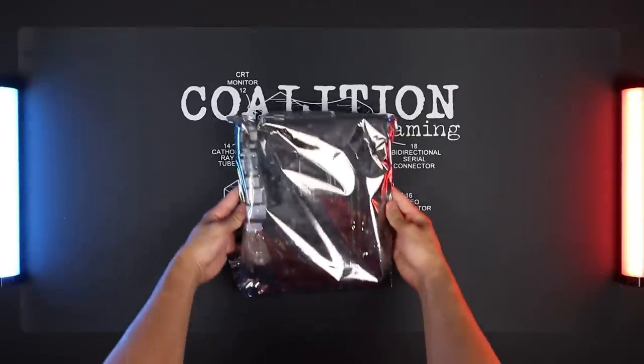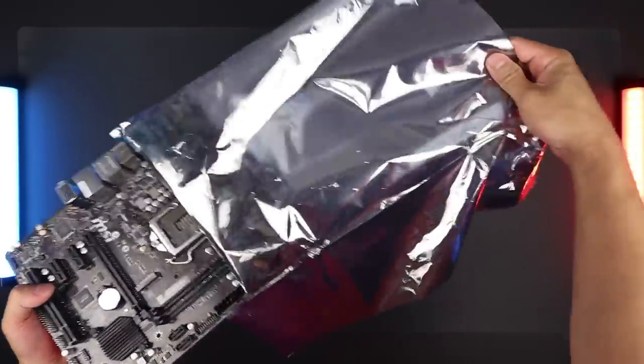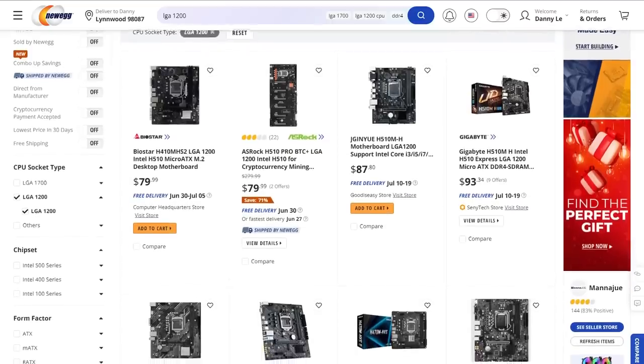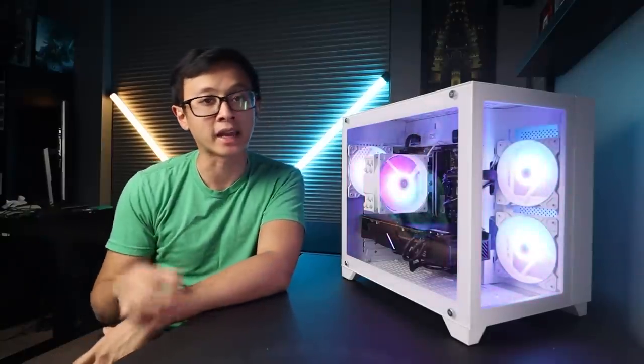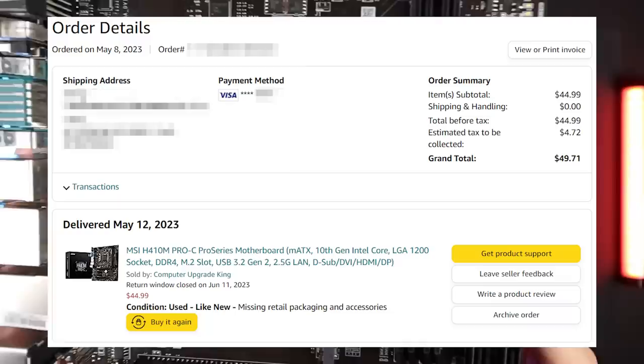Paired with the 10100F is this MSI H410M Pro C motherboard, and this was not my first, second, or third choice. But LGA 1200 motherboards are pretty expensive new, way more than I could fit into a $400 budget. So I went the used route, searching both Newegg Open Box and Amazon Warehouse, and this board was one of the few that I could find. This was actually the cheapest one that I could find.